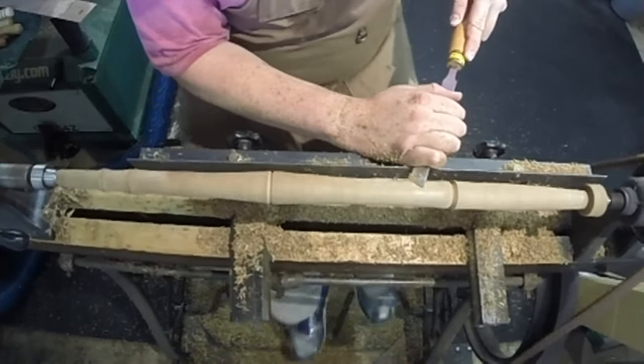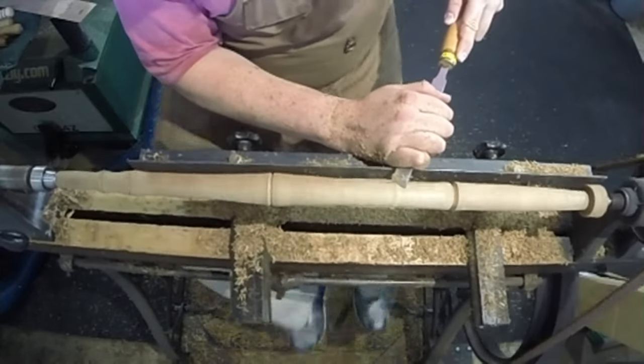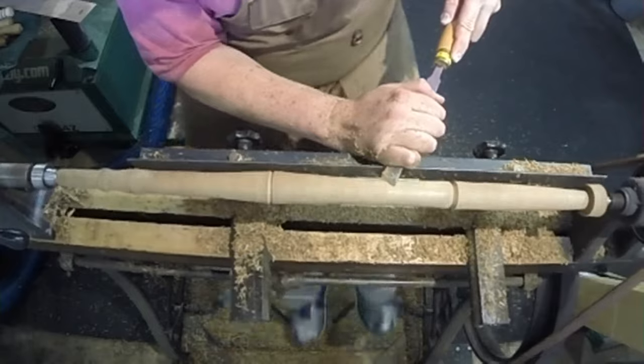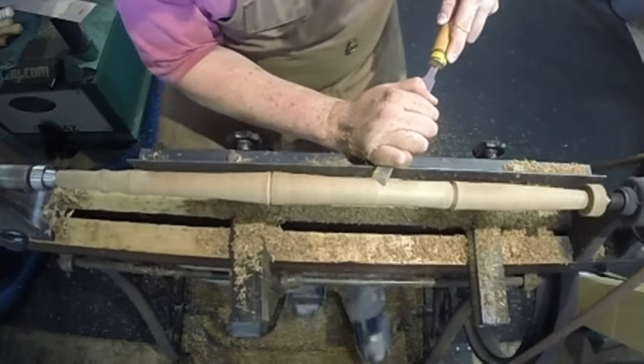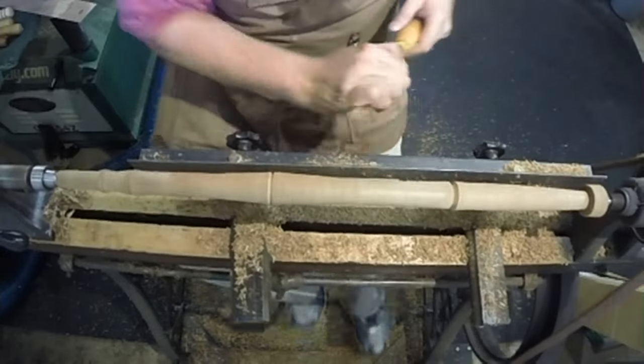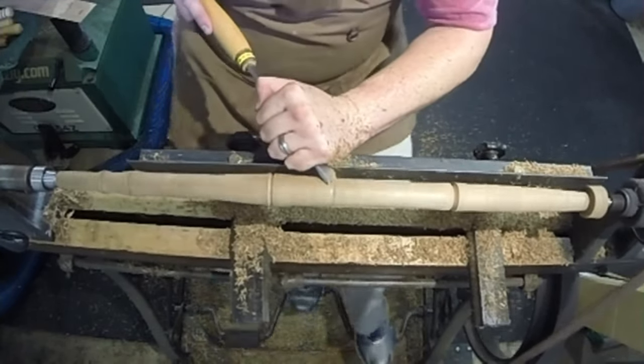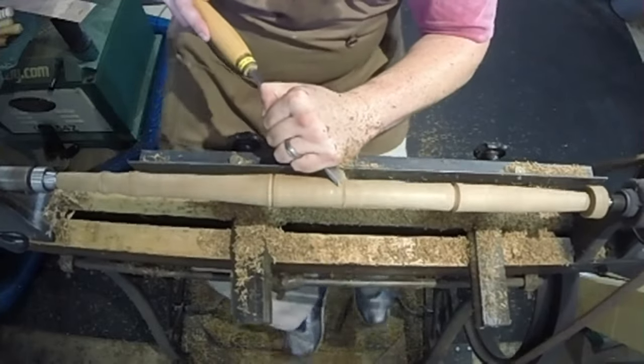Ah, that's what was missing. A little too much swell there. Ah, that's much better. You just have to be careful. If you start to go uphill, it's going to start to get under the fibers and tear. That's why I have to shift and go back the other direction.